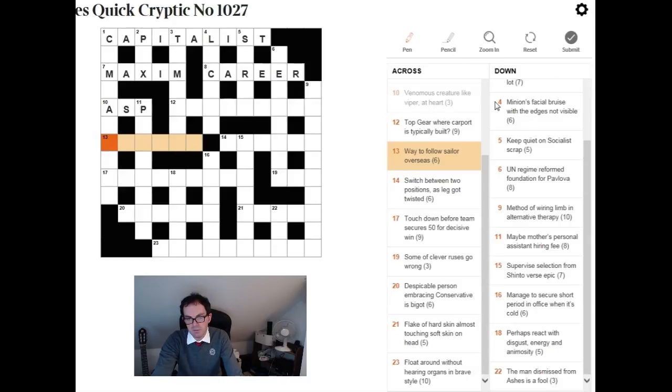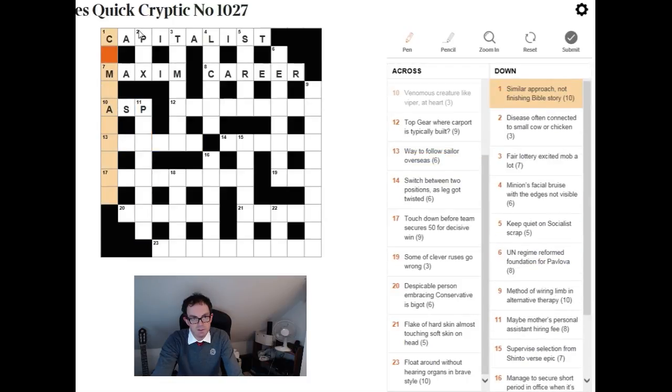I suppose the most common, though, is AB for able seaman. Others could be tar, as in every nice girl loves a sailor, every nice girl loves a tar. Here we're looking at AB, and we need a way to follow our abbreviation for sailor. So we need a four-letter way here, and the whole thing means overseas. Well, I think once you've got the AB, it's not beyond the wit of man to come up with abroad there.